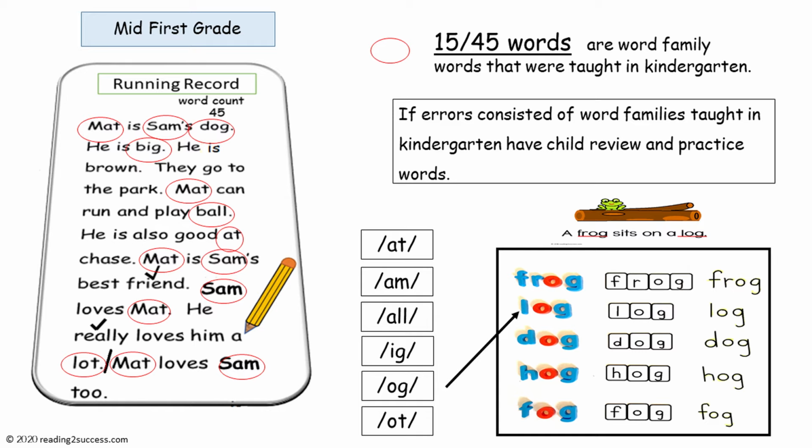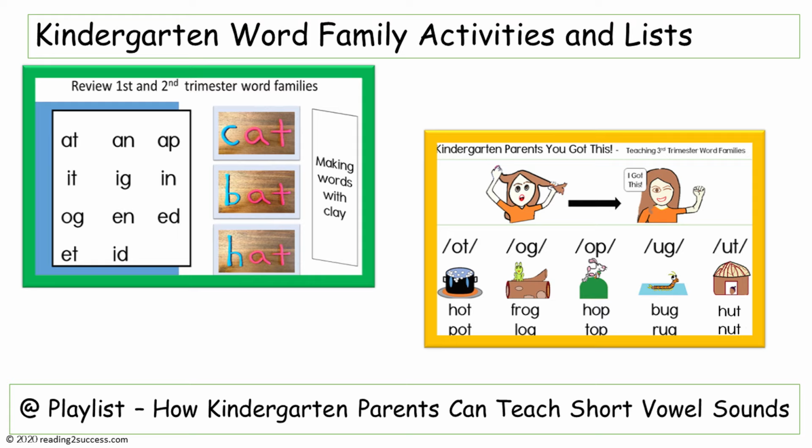The passage also consisted of 15 out of 45 words that were word families taught in kindergarten: the at family, am family, all family, ig family, og family, and ought family. If kids made errors in this area, the teacher would have them review and practice word families. Kindergarten word family activities and lists can be found on this channel in the playlist How Kindergarten Parents Can Teach Short Vowel Sounds.